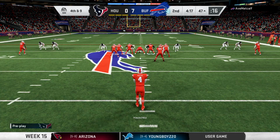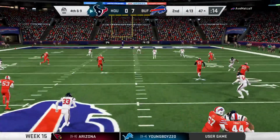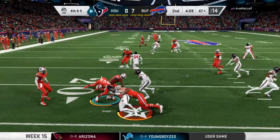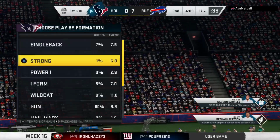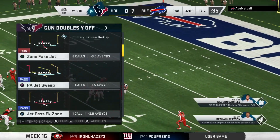The Bills send the punter out as he's on to kick it away. He's been a busy man here in this first half as he gets it away. Only 29 yards on the punt there. Definitely not his best. And the Texans will take over with a 1st and 10.